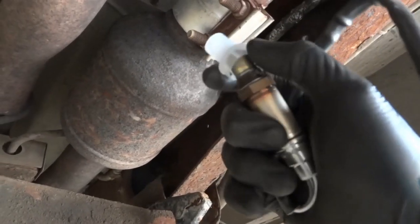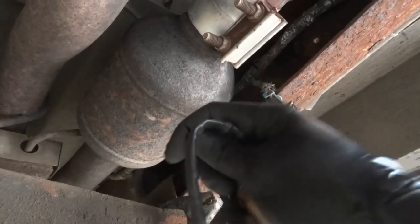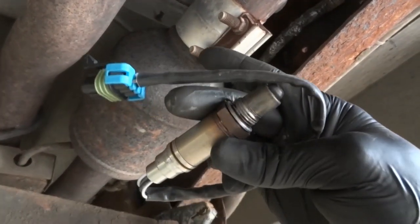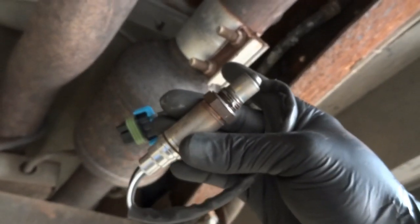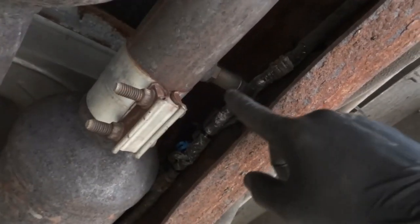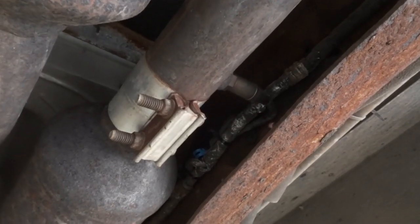Let's remove this. So we're gonna install, right there, guys, this is the O2 sensor that we're gonna install, okay? I will get this O2 sensor installed and then I'll bring you guys back up. Alright guys, I got the new O2 sensor installed. Now let's go inside the vehicle and look at the data.